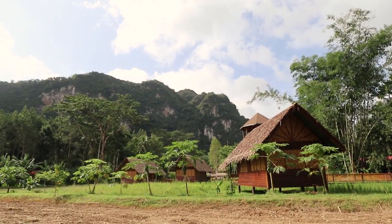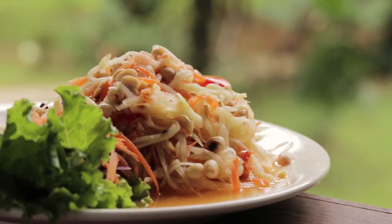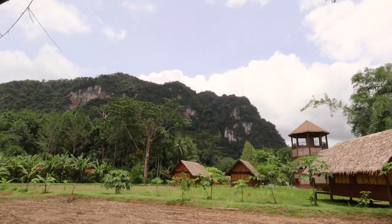But we wanted to find the perfect place to stay, and while we were researching, we found an eco resort to stay at. Guys, this place was unreal. It was like another notch up from camping.